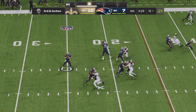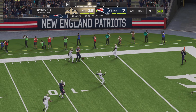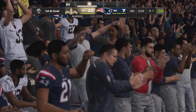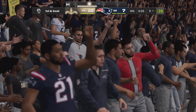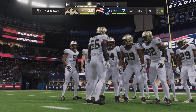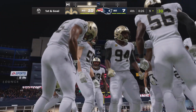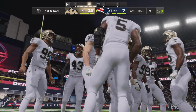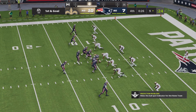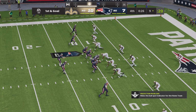To throw is Jones. And able to find Gesicki as tight end. And he's got this inside the 10 to the 9 before he's out of bounds. That's what they need right now. Get the first down, get out of bounds, stop the clock. Just playing smart football, understanding the situation, making the plays necessary, and making sure that clock stops at every opportunity. Only way to get the lead here, of course, with a touchdown, and that's what they're gunning for on 1st and goal.